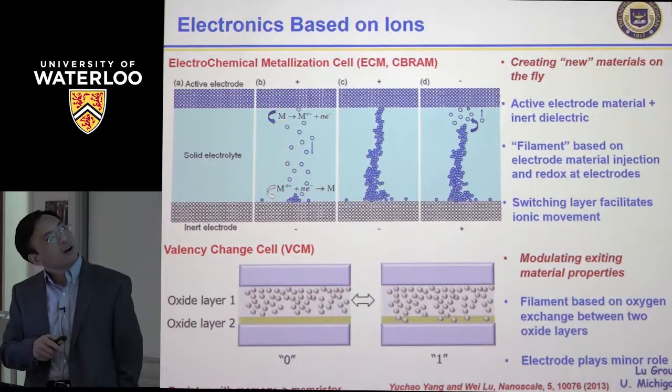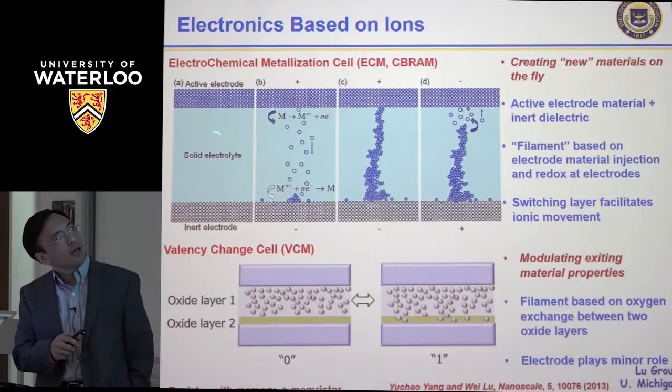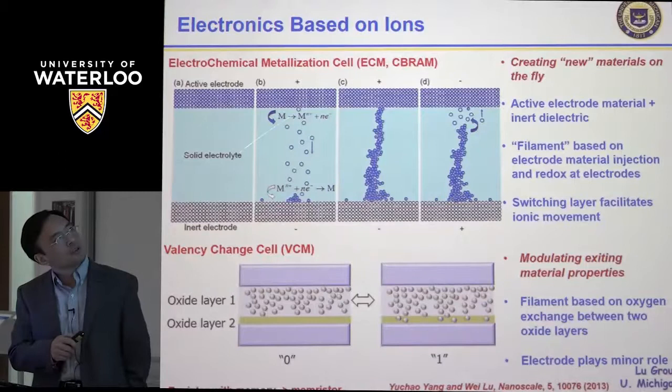There actually turned out to be 2 types of device that can give you this kind of effect. One, some people call it electrochemical metallization cell, or ECM, or some people call it conductive bridge resistive random access memory, so CBRAM. Okay. So what happens is that you have a conventional insulator, like silicon dioxide, okay, very conventional insulator. You put a so-called active metal electrode, for example, silver. Okay. So you put a silver electrode here, and the bottom electrode is inert.